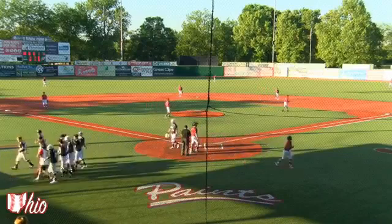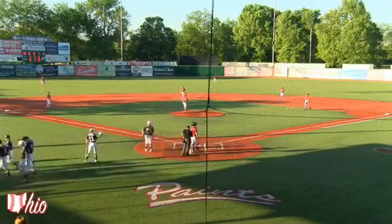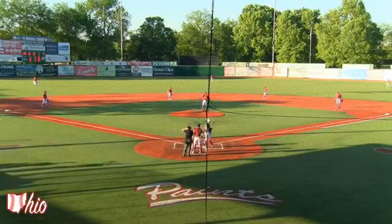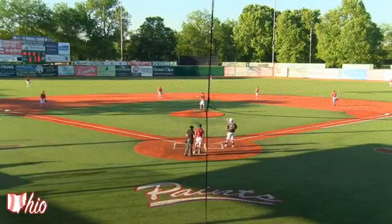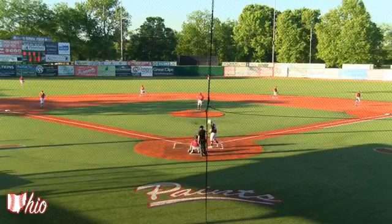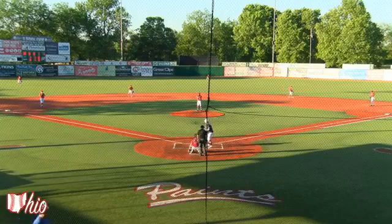Kyle's pretty daggone fast. His brother, I think, was fourth in the state, now runs for Miami. And his dad, who's one of the coaches, he's the third base coach right now, says Kyle's even faster than his brother. So that's pretty significant. And he's a good kid, too.